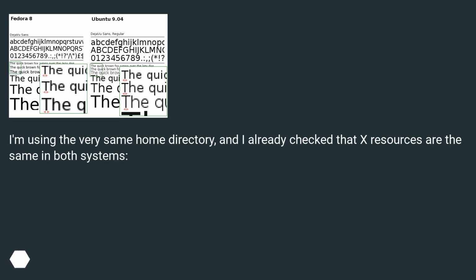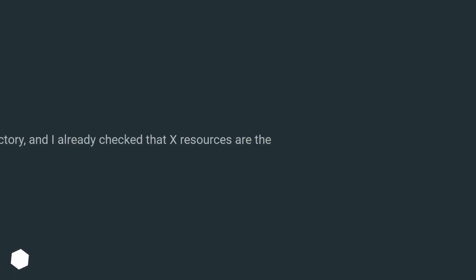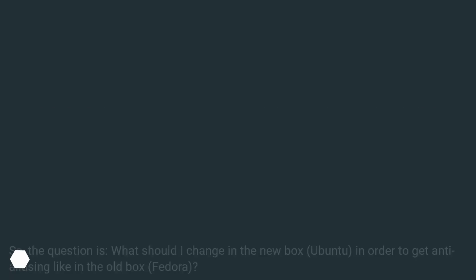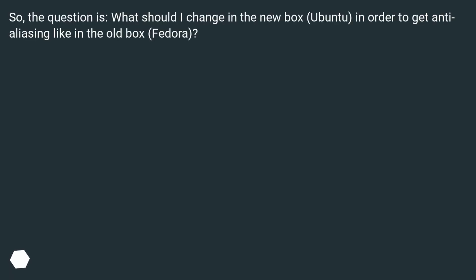I'm using the very same home directory, and I already checked that X resources are the same in both systems. GNOME settings. So, the question is, what should I change in the new box, Ubuntu, in order to get anti-aliasing like in the old box, Fedora?